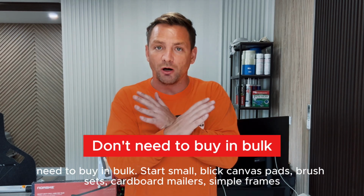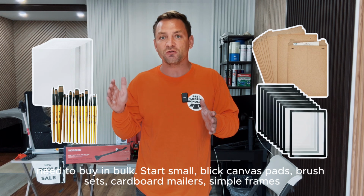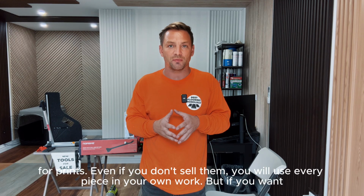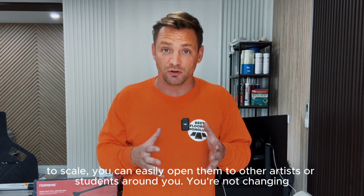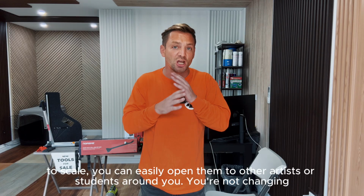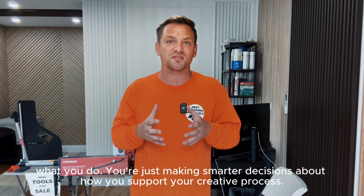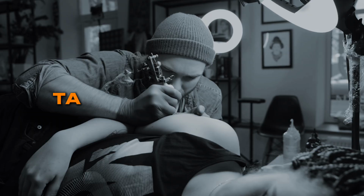You don't need to buy in bulk. Start small. Blank canvas pads, brush sets, cardboard mailers, simple frames for prints. Even if you don't sell them, you use every piece in your own work. But if you want to scale, you can easily offer them to other artists or students around you. You're not changing what you do. You're just making smarter decisions about how you support your creative process.